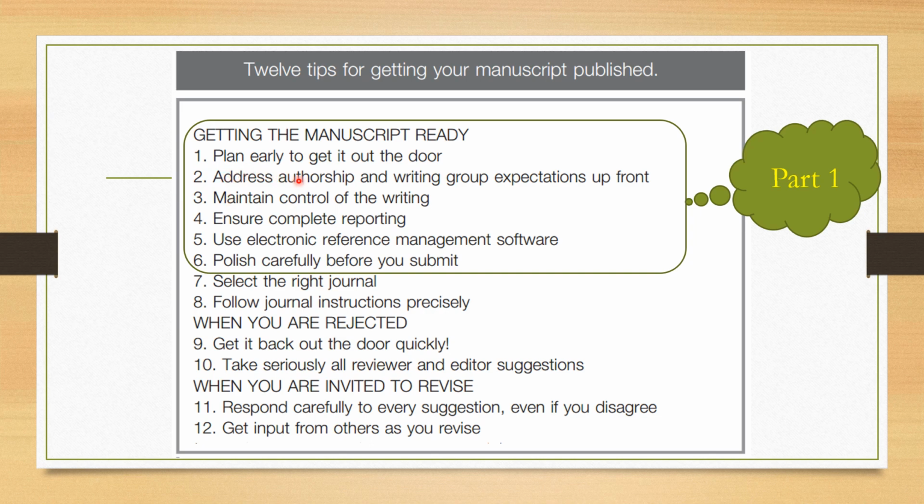Number one, plan early to get it out the door. Number two, address authorship and writing group expectations up front. Number three, maintain control of the writing. Number four, ensure complete reporting. Number five, use electronic reference management software. Number six, polish carefully before you submit.